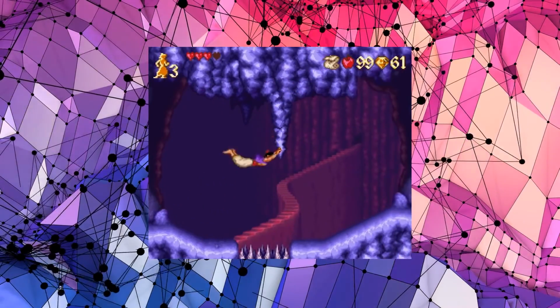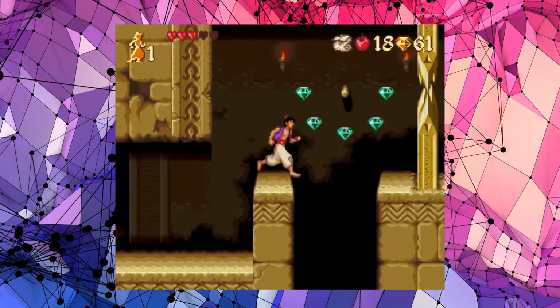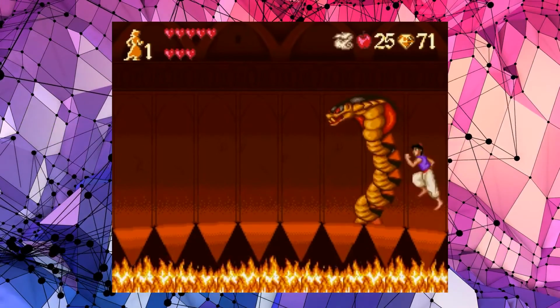The video game adaptation of Disney's Aladdin could have been a cheap cash-in, but instead became one of the biggest video game hits from 1993. The developers worked closely with Disney to bring the graphics to life, and it still looks fantastic today. The hard work paid off, and the animation is some of the best seen on consoles.